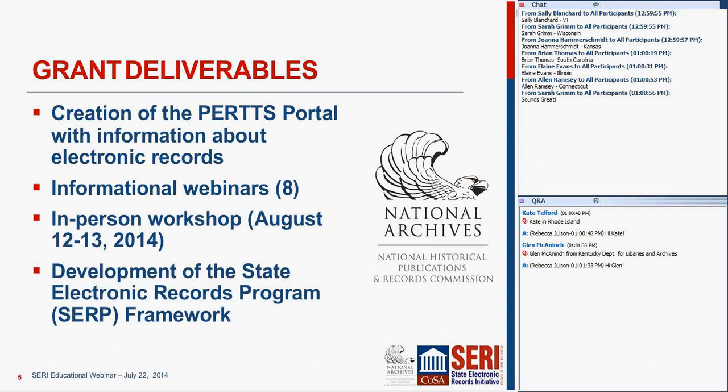It's supported by the NHPRC grant, and this is a slide that shows you what some of the other deliverables are. So all of what the Best Practices and Tools Subcommittee has been doing is supported by this grant, and the PERTTS portal is the largest of the grant deliverables. Other things include developing 8 educational, informative webinars related to electronic records issues, hosting an in-person workshop about the portal and its contents, which will be held August 12th and 13th in Washington, D.C., in relation to the SAA annual meeting. The grant also supports the development of the State Electronic Records Program, or SERP Framework. That work is also available through the portal, so we'll talk a little bit more about that as we move forward here.